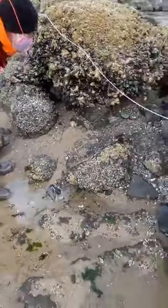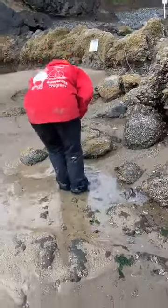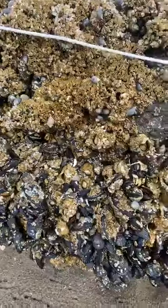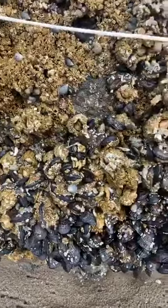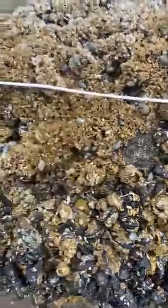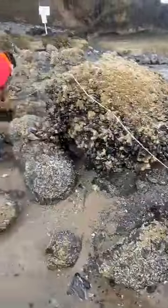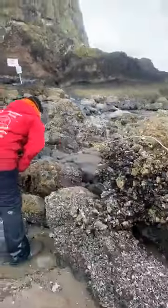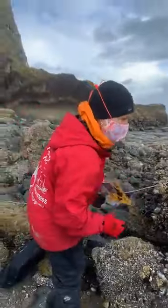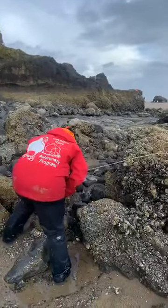Let's hope we might be able to find this guy. It's so huge. And when the sunlight hits them, they're illuminated with these yellow spots that are just amazing. It's very, very pretty.